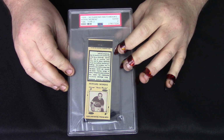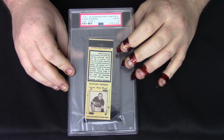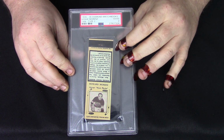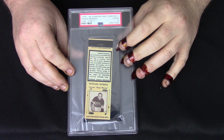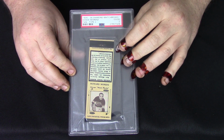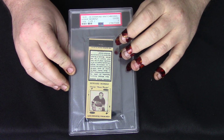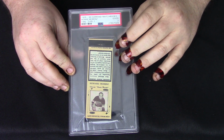During the Depression, many kids collected matchbooks. There wasn't a lot of money, and you can buy them pretty cheap, even use the matches in them. So there's a lot of matchbooks out there, not just sports, but other things. Well, the sports ones are pretty valuable.